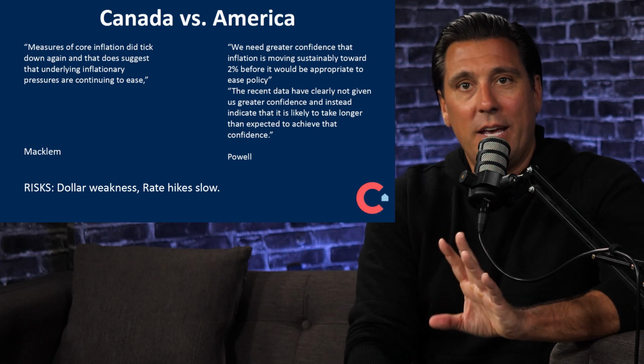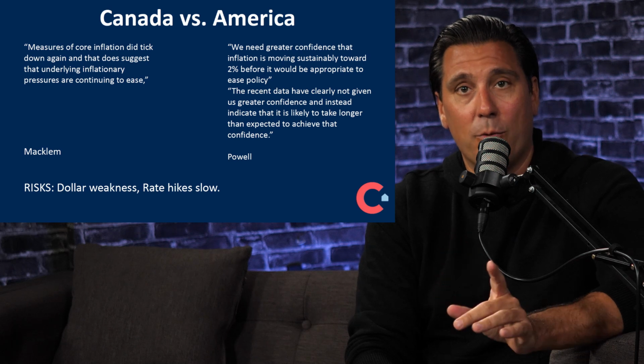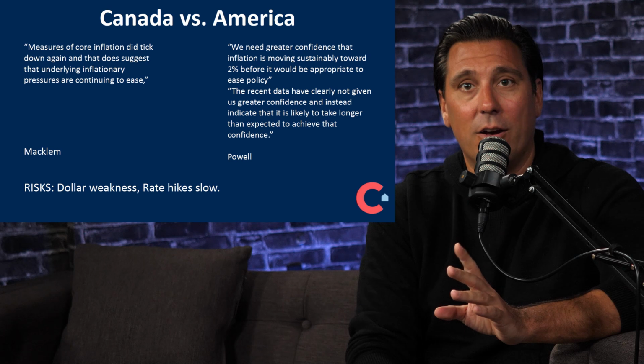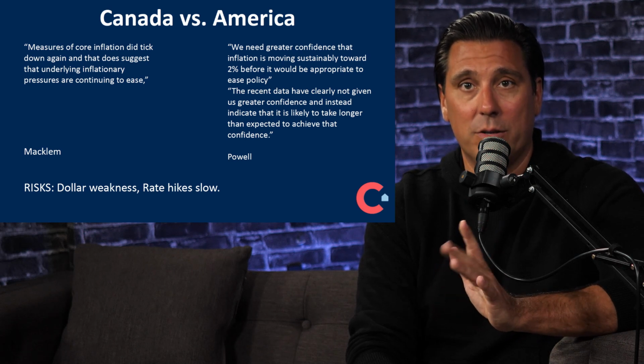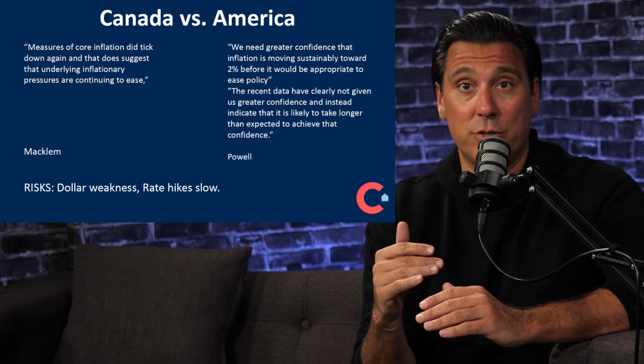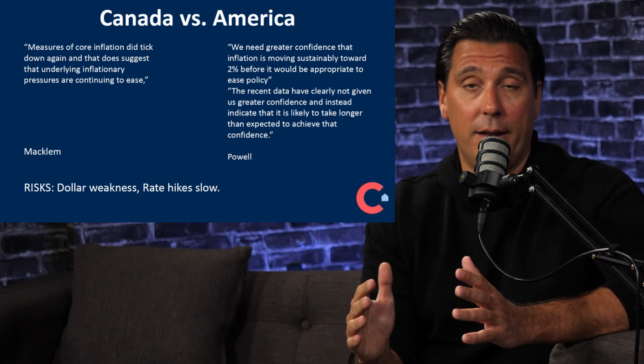So the 2 takeaways for us on these 2 diverging comments should be, number 1, your travels this summer are going to be more expensive because the Canadian dollar is going to be significantly weaker. We've already seen it weaken and it will continue to do so under the prospect that Canada will further reduce interest rates and the United States will not. We're going to see the dollar drop again.